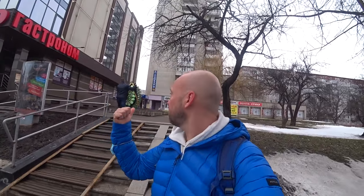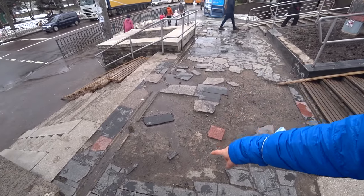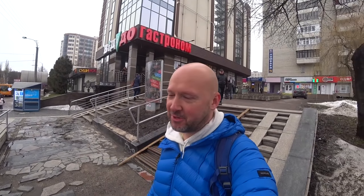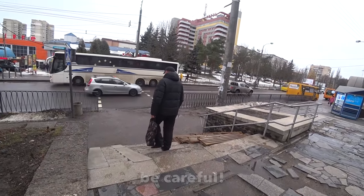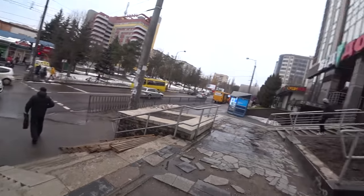That's no doubt going on a grave of a babushka who tripped on the bloody pavements of Rivne. Check him out. I mean, does the local mayor just not give a shit about the citizens or what? Bloody hell. Осторожно. Ah, the locals are used to it. They don't care. It's just a fussy Brit that thinks there's something wrong with this.